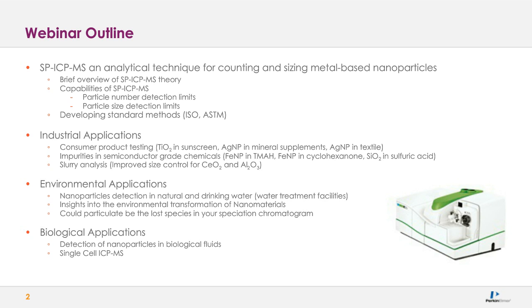Then I'm going to be moving to the environmental applications. For those who are familiar with the technology, there's a lot of publications out there, but I'm going to be talking a little bit about how we are taking this platform and applying it to day-to-day real environmental samples. I'm also going to be talking about how we can better understand the environmental implications related to nanomaterials, and the behavior of nanomaterials in environmental matrices.